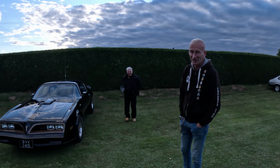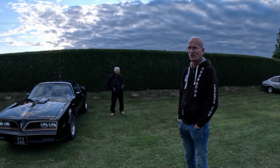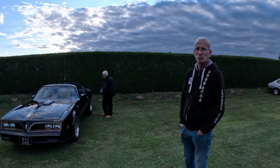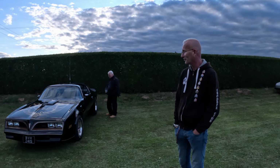Well, the film came out in '77. Basically, I bought this because I was 13 at the time, I think, when I saw Smokey and the Bandit the first time, and fell in love with the car. And the years went on, and then I was in a position where I could actually buy something as crazy as this, so I picked this up 5 years ago.